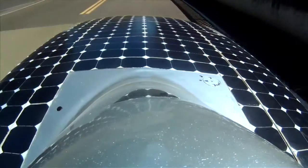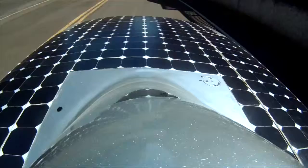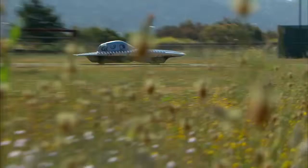In the future, cars will obviously need to be more energy efficient. I'm probably going like 15 miles an hour. We're already seeing more efficient cars today, like electric vehicles, and maybe solar could make those electric vehicles even more efficient. It's totally thrilling.